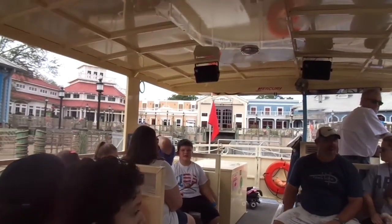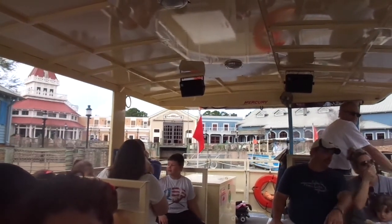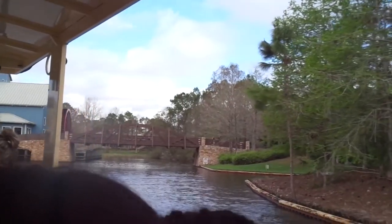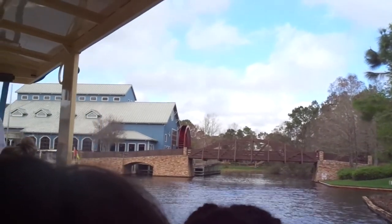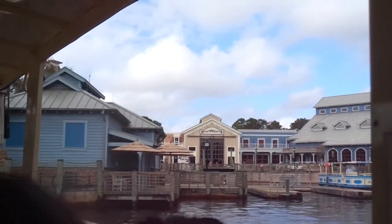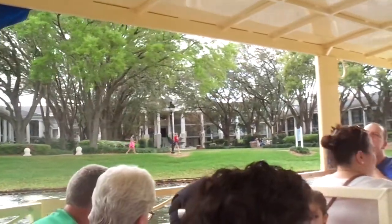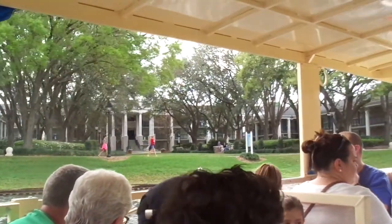So this Disney Springs ferry boat is free, and you can save yourself the hassle of going all the way to the parking garage, parking and walking and traveling through the traffic of massive people that are over there. And you can get a nice relaxing ferry boat ride looking at the resort from another view.